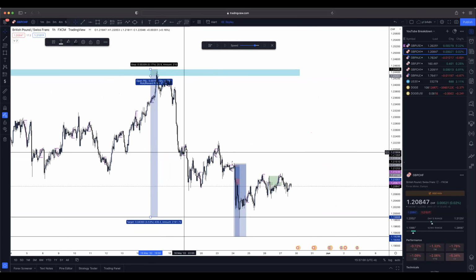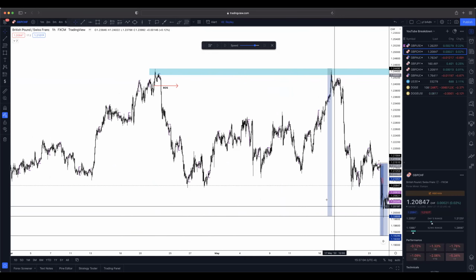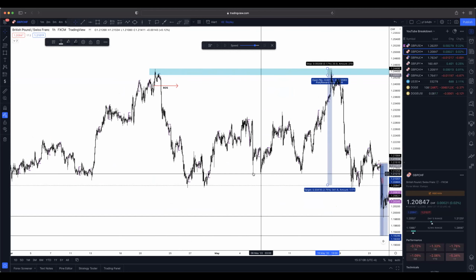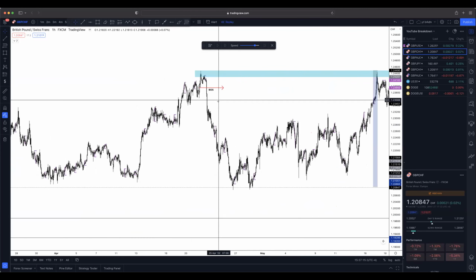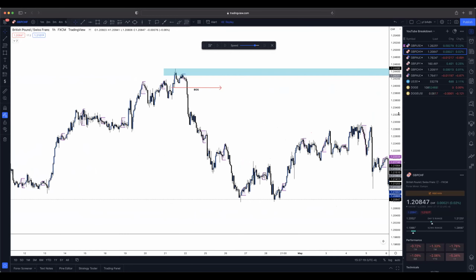So that's a 1 to 21. And that's just off of, I was patient and I waited for here. And let's say I just looked for the lowest area where price went. That's still 1 to 16. You can see over here, this is matching up with that institutional candle I had.